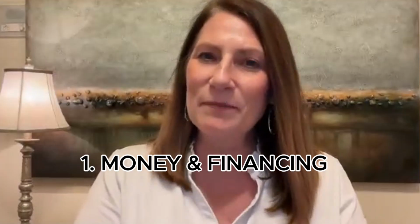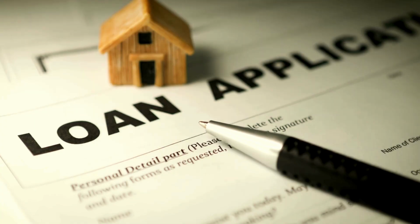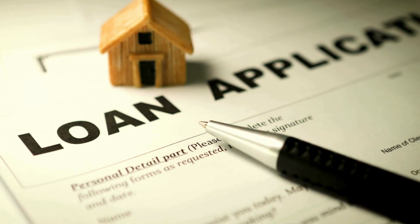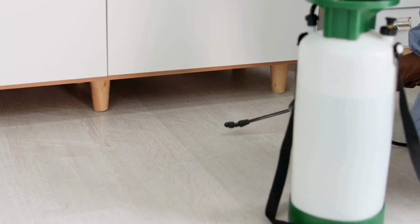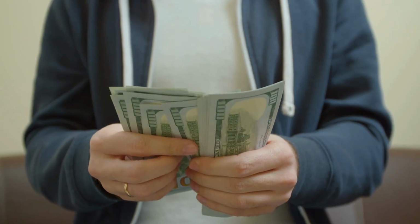First up, let's talk about money and financing. Have I secured pre-approval and not just pre-qualification? And verify the loan types that are available here in Alabama. Does my lender require a termite bond or flood zone insurance? How much earnest money is typical in the local market here in Birmingham? And when is that earnest money non-refundable? What will closing costs run?